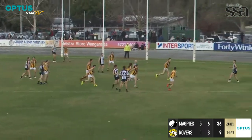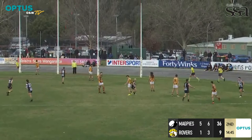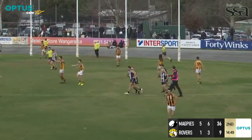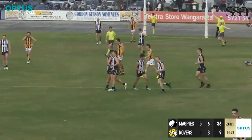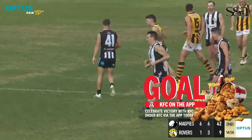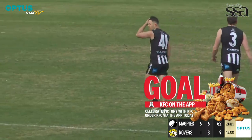35 around from the Magpies' goal. Dane Porter fires out a hand pass to Smith. Oh, tight in the pocket for a steal line. Goal of the day. Jesse Smith with as good a finish as you'll see. A drop punt beauty, tight in the pocket. And the Magpies are running away with it. They go to 6-6-42, the Rovers 1-3-9. That's on the CMV truck and bus scoreboard.